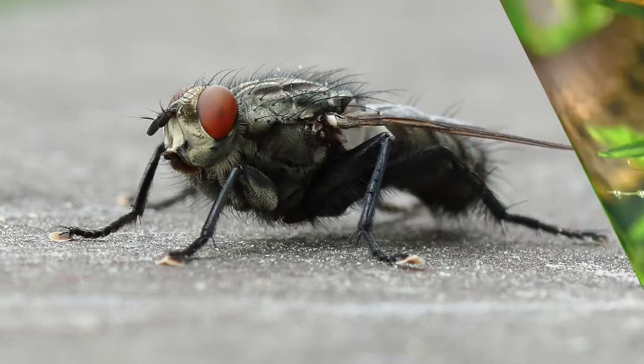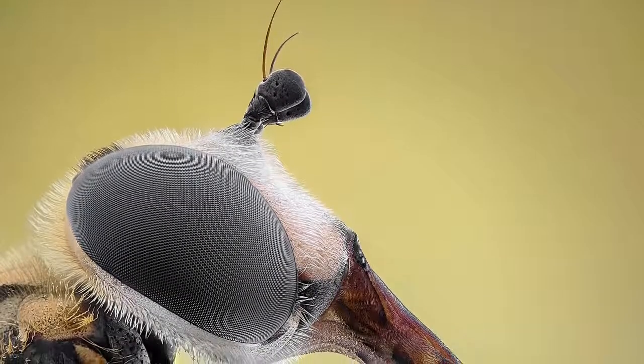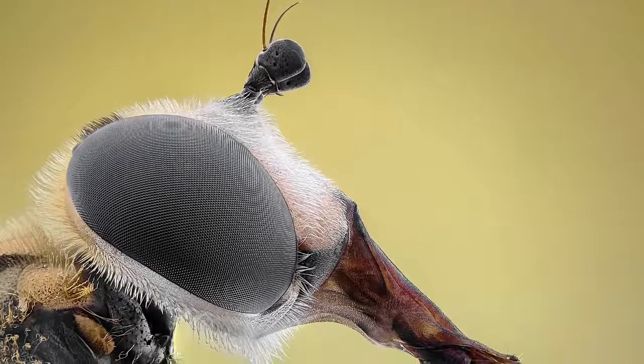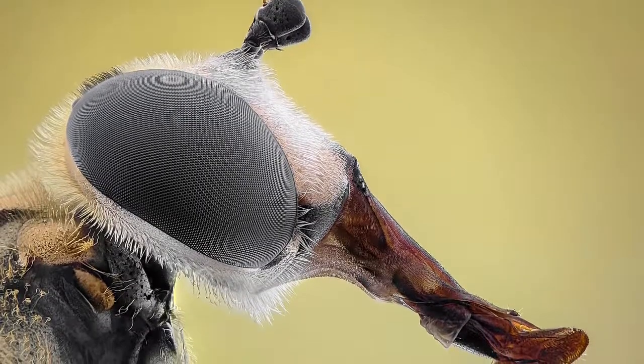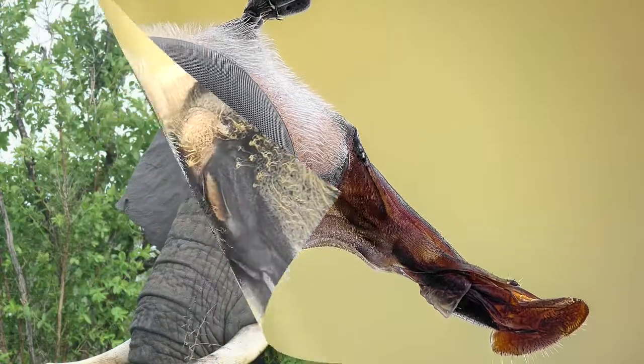How many times have you chased a fly off your food? There are over 110,000 fly species, and most of them do not have teeth. This means they are not able to chew. When a fly is hungry, it lands on your food and vomits out a mixture of stomach acid and saliva, which breaks down the solid material and converts it into a soup. The fly's mouth part is designed like a straw that enables it to suck up the liquefied meal.